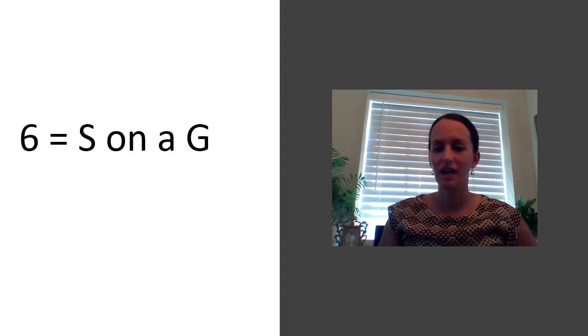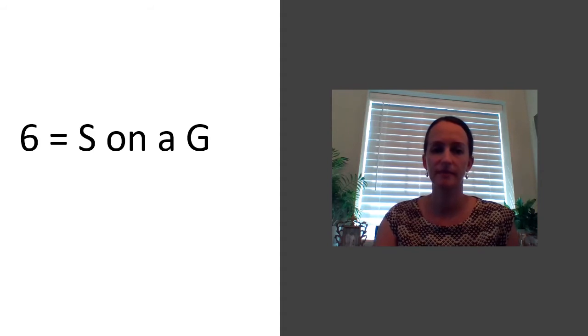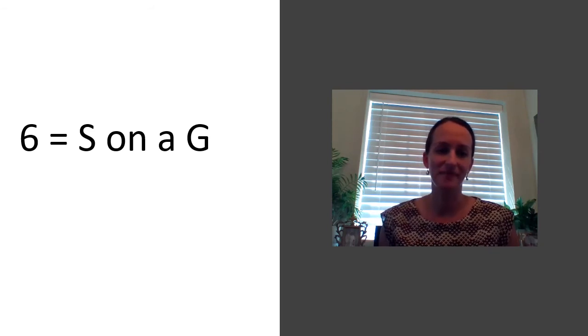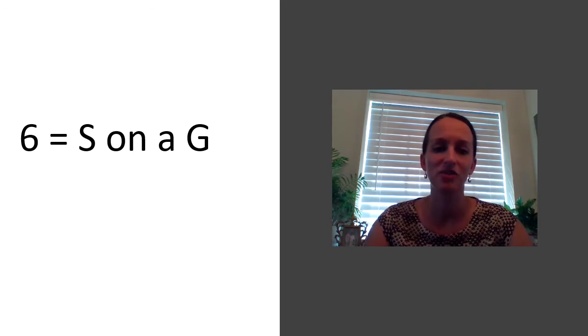6S on a G. This has to do with music. This one has to do with music again. And I believe there's some variation here. So if you're especially musically inclined, you might challenge this one a little bit. But I think the general number is 6 strings on a, and that answer is a guitar. 6 strings on a guitar.